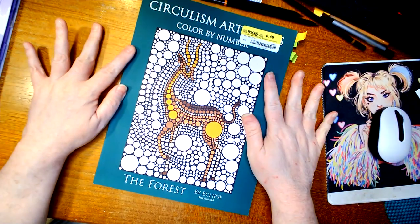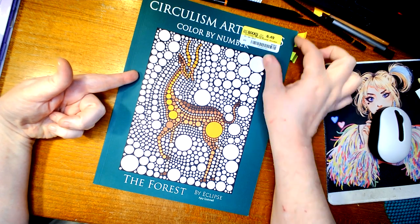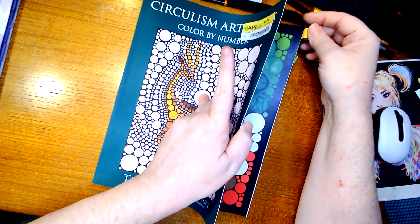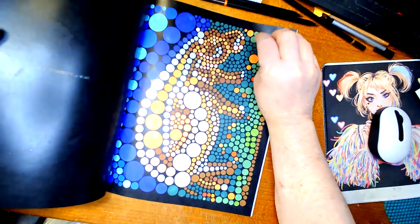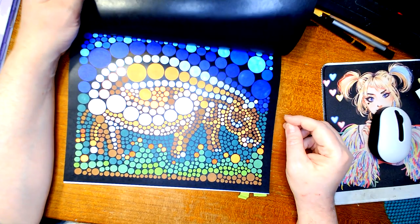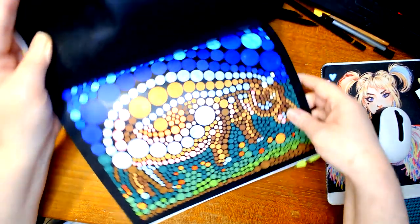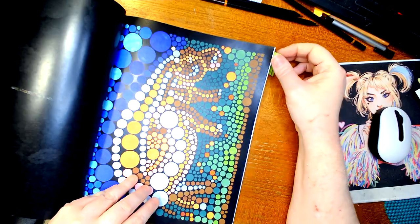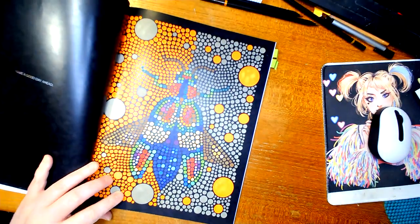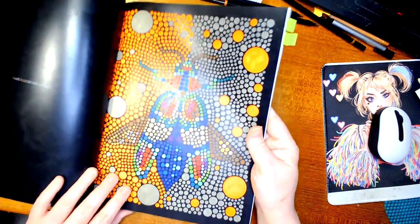Next one is Circulism Art Color by Number, The Forest. And I did a lot in this one. My goal is to finish this book. Now this one, I can't remember if I showed you guys. I think that's supposed to be a hippo, I think. I'm not sure what that is. Next picture is either a fly or a moth, but I love the colors of that.